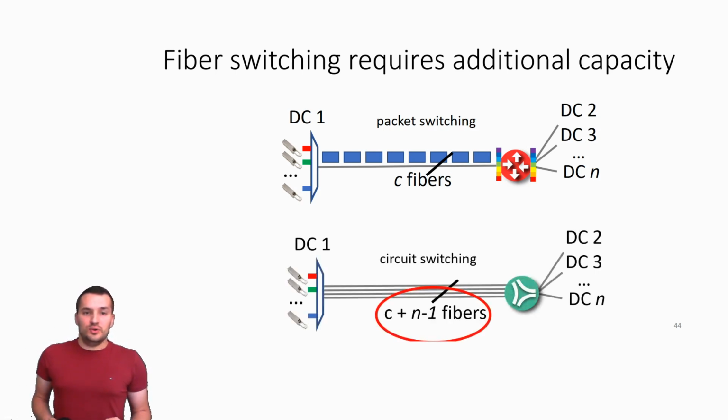In the paper, we show that if we would like to implement an equivalent link using fiber switching, we would need C plus n-1 physical fibers to guarantee non-blocking network, where n is number of destinations. This results in order of n squared additional fibers for a distributed topology. Although not perfect, we are ready to take this overhead because regional fiber is cheap relative to transceivers, and the total number of destinations is commonly less than 20.